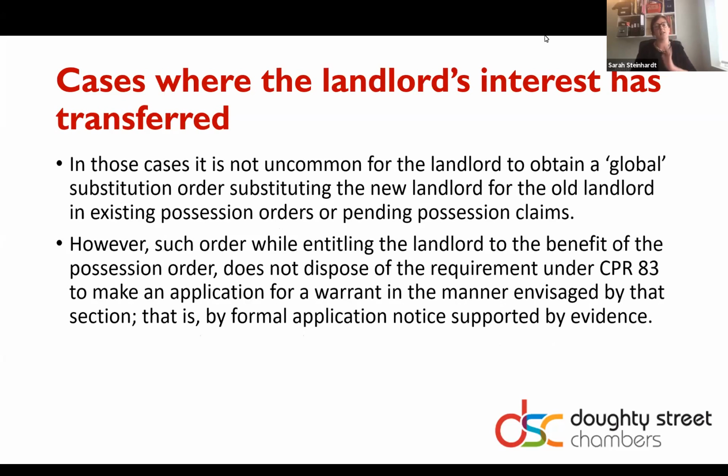The second circumstance which we come across every now and then, although certainly less frequently, is cases where the landlord's interest is transferred. So usually this will be where housing associations merge or amalgamate or are bought out by another housing association. And there's been quite a lot of movement in recent years in terms of many of the bigger housing associations effectively buying up or acquiring a lot of smaller housing associations.